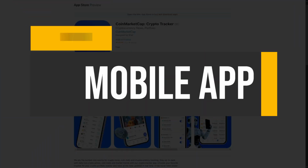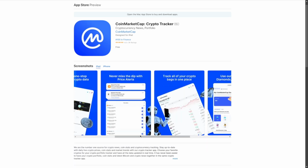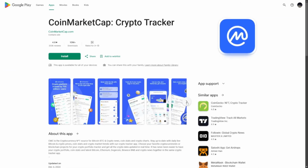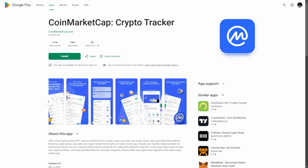Mobile app. The CoinMarketCap mobile app brings all the website's features to users' fingertips, customized for mobile devices. With this app, users can track cryptocurrency prices, manage portfolios, and receive alerts on price changes while on the go. It enhances accessibility and convenience for crypto enthusiasts everywhere.